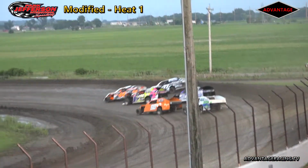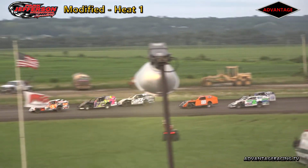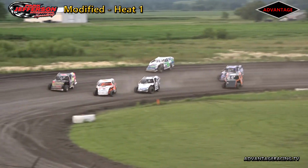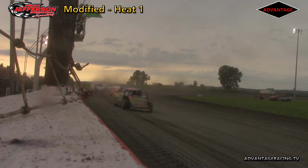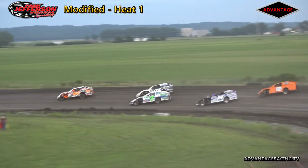Jason Schneider takes the top spot. RJ Merchant up top once again, been able to get through the corner this time. Chris Abelson up to second. Merchant with a big run on the push bar of the 1X machine, as Abelson sends it in top side of 3 and 4. Schneider's working the bottom, Abelson working the top. Leader off turn four is the 1X of Chris Abelson. Abelson got the 1X hooked up and hauling the mail on a Saturday night.